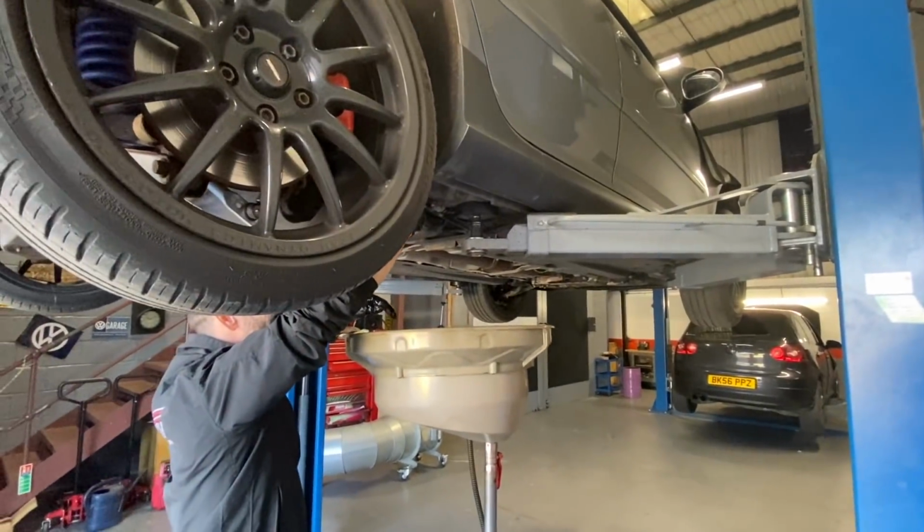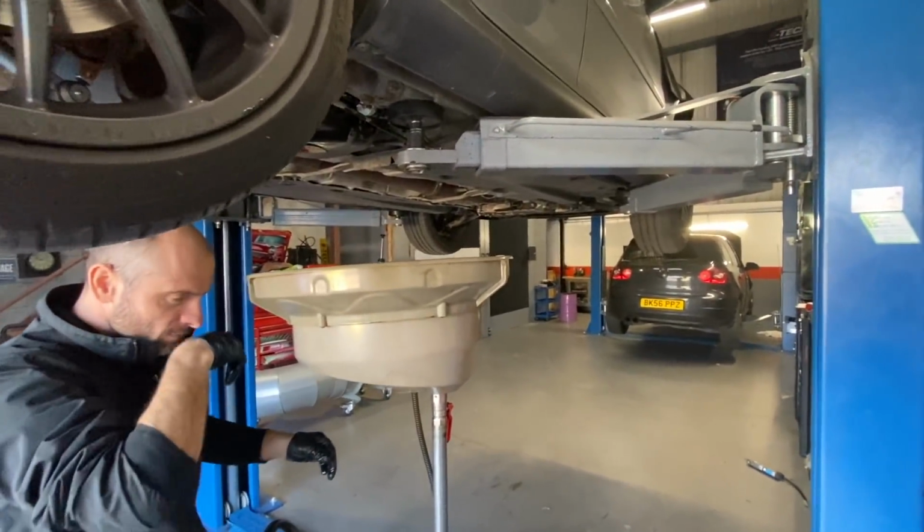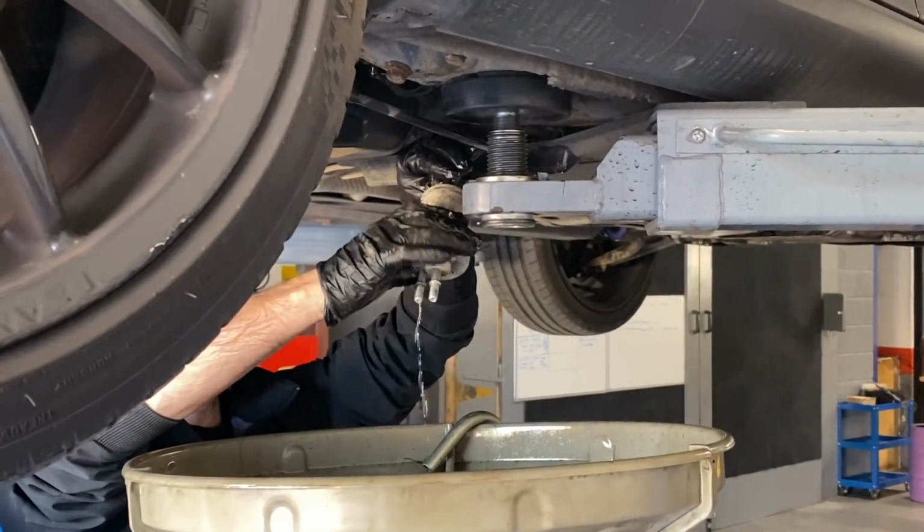Nice clean Tesco Momentum. That's the technique of getting these out.